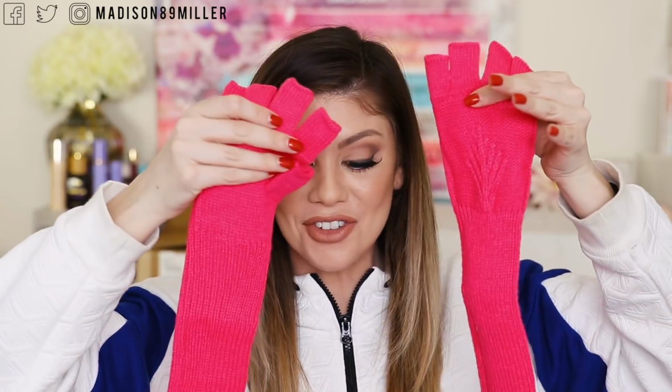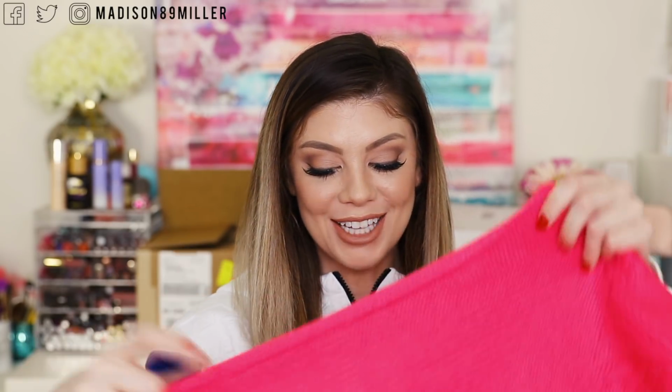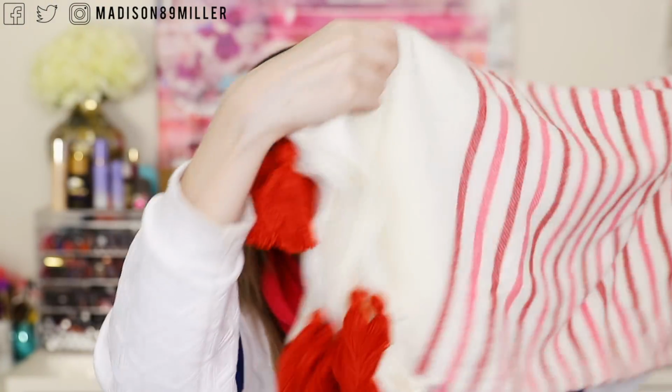I feel like it's Christmas again. Oh my God, we have gloves. Totally wearing these to Europe. This is awesome. So we have gloves right here, and it also has little finger holes. That is perfect. And then they also sent over a scarf. Oh, yes. And then they sent over, oh, is this a blanket? Oh, that's a cute blanket. I like the little tassels on it too.